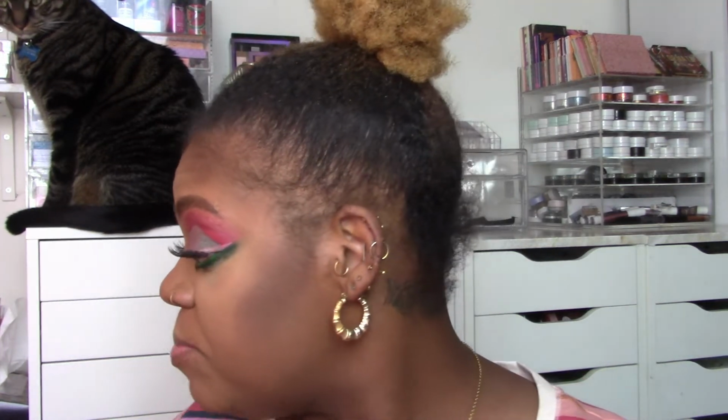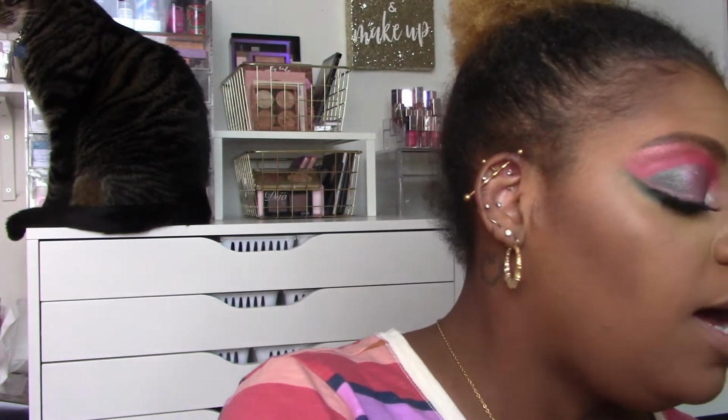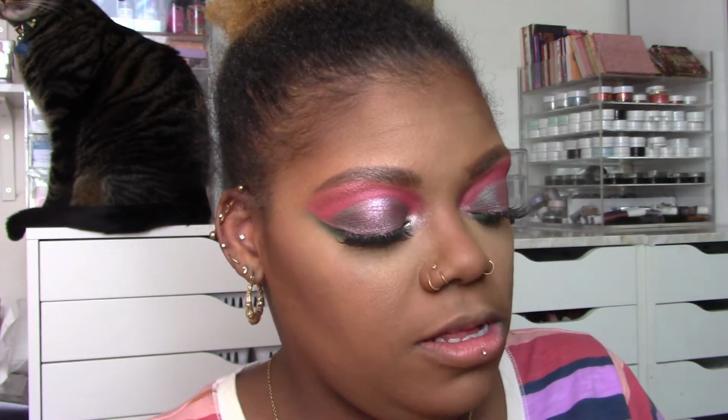Oh, I'm so happy. All right, I have a bunch of blush options that I pulled out. So we have, I pulled out some of my ombre blushes. Wow, that's really pretty. I pulled out New to Me, which is a bomb. It's my favorite, but I don't think I want to go with that. I pulled out some because I didn't know where the eye look was going to go.